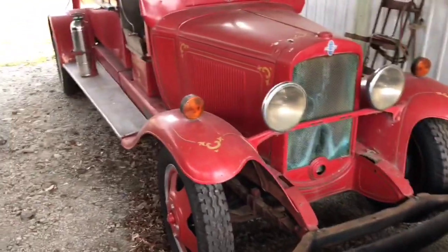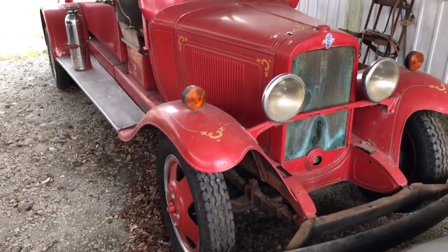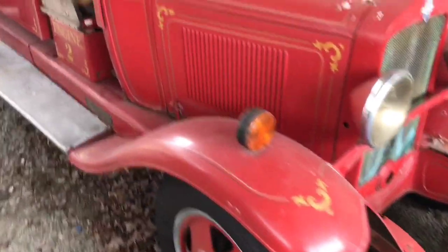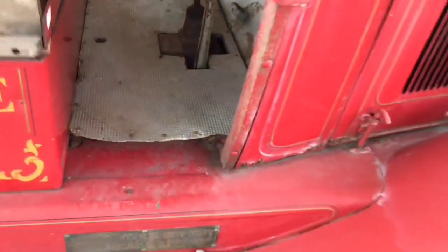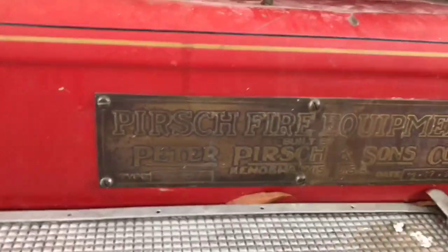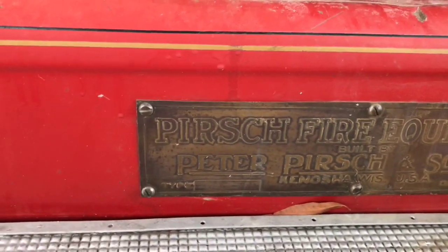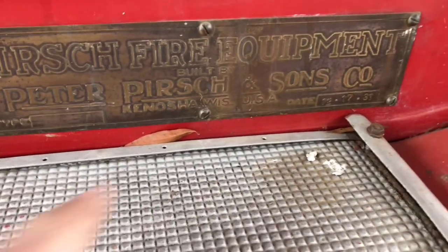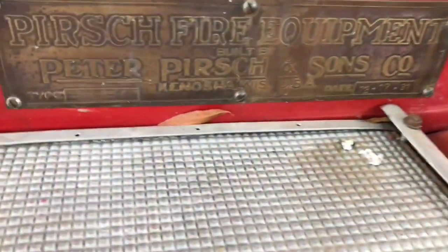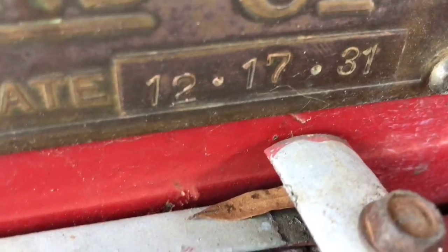We got a 1932 Chevrolet fire truck, folks. Good Lord, I've never seen one of these. Now this is the company that built the truck right here, Pirsch Fire Equipment, Kenosha, Wisconsin. And I guess that's the date of manufacture, 12/17 of '31. How about that, folks?